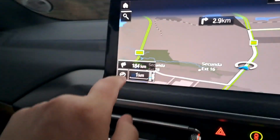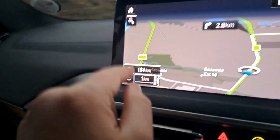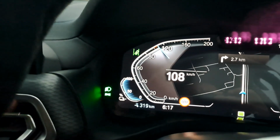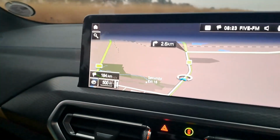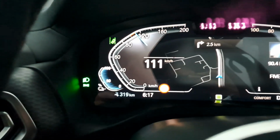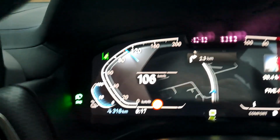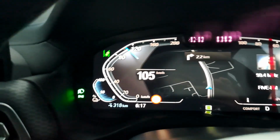When I actually selected the location, it jumped from 135 to 185 kilometers, and I think that's also why this recalculated. So yeah, let's see the distance. If we drive this 184, what's left of this 319. It should be 140 Ks odd range left when we stop in Vanderbijl Park.